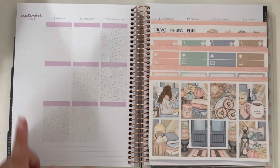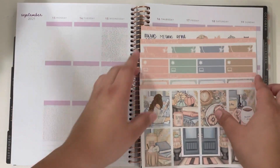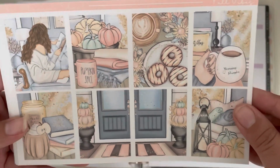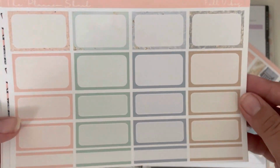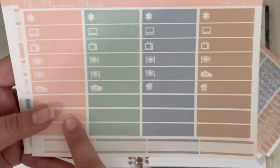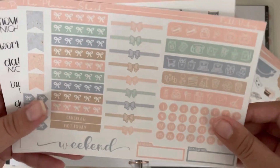Today I will be planning for the week of September 13th until the 19th, and I'm using this kit from Theplannershack. It's called Fall Vibes, and it's my first fall kit of the year, and I'm so excited because I think the colors are so pretty and like the perfect transition kit to not just jump right into oranges and browns, but there's still pinks in here and brighter colors, which I think is really cute. So I will be using that.